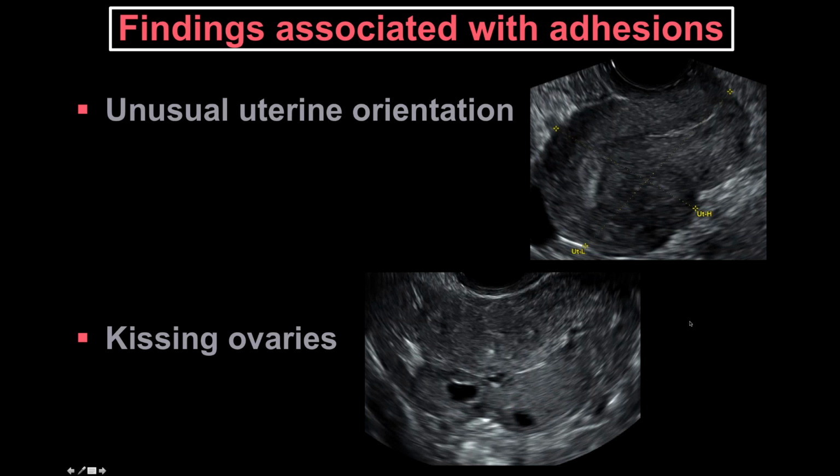So to summarize this uterine orientation, you need to look for adhesions. You will see this orientation often when someone has had a C-section. The anterior lower uterine segment might be scarred up here, and so that can be a cause. The other cause typically is endometriosis. And then when you see kissing ovaries, you need to look for adhesions elsewhere because you're seeing ovaries that are adhered to each other.